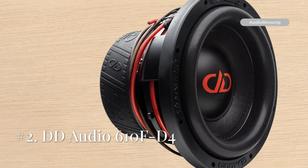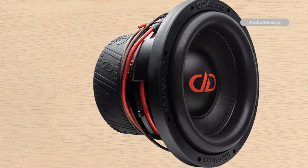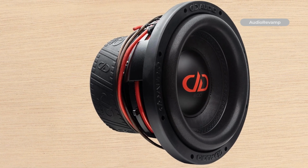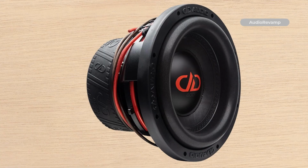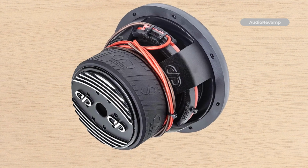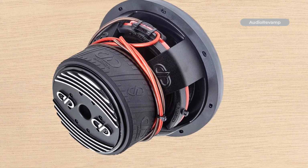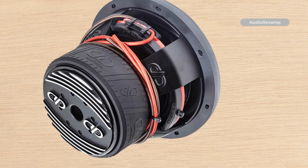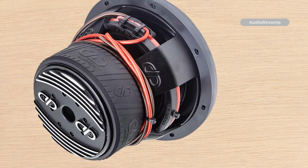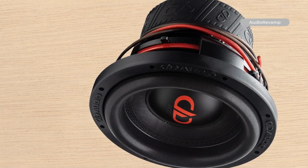The DD Audio 610-D4 is a true powerhouse in the world of 10-inch subwoofers, with a staggering peak power rating of 3000 watts and a robust 1000 watts RMS handling that makes it one of the hardest-hitting daily drivers on the market. This subwoofer features a dual 4-ohm voice coil setup, a carbon fiber reinforced cone, and a durable surround designed to withstand extreme pressure.